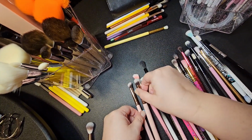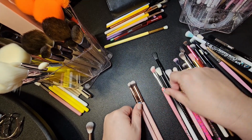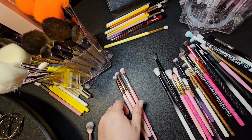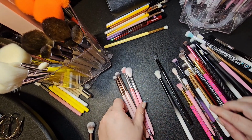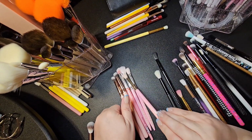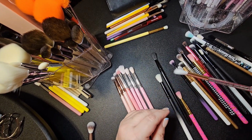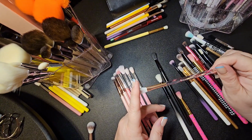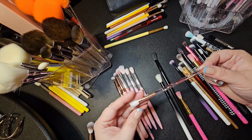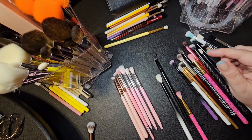We have a couple Beauty Creations ones. I'm gonna put in the maybe. Same with this angled crease Makeup Revolution. Same with this BH Cosmetics Sprinkle Collection ones. Those going in the maybe for now. We have this angled Essence one that I got in a mystery box or an advent calendar box, I believe. I'm gonna move it. It's a little long to be in my travel, but yeah, I'm gonna move it over with my travel brushes.